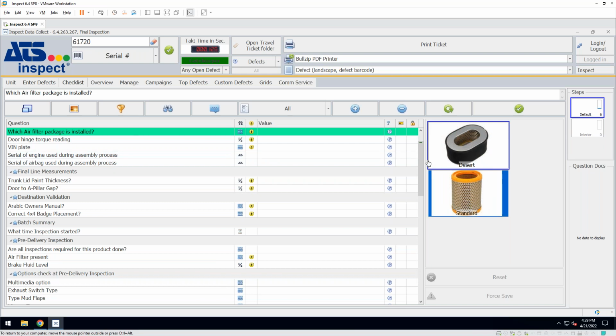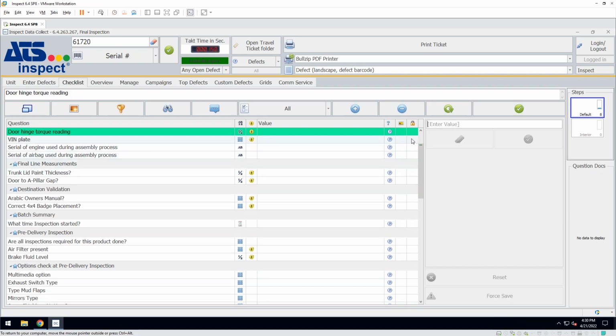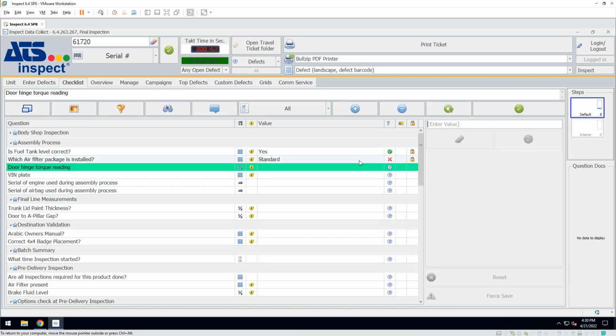And here, for example, is a spec check question where I'm asking which air filter package is installed. The operator looks what is installed, chooses an option, and this is actually the wrong part. So it tells the operator to replace it in line. Let's not do that. Let's just force the save of a false answer. And then that is stored in the reporting that we can take a look at later on.